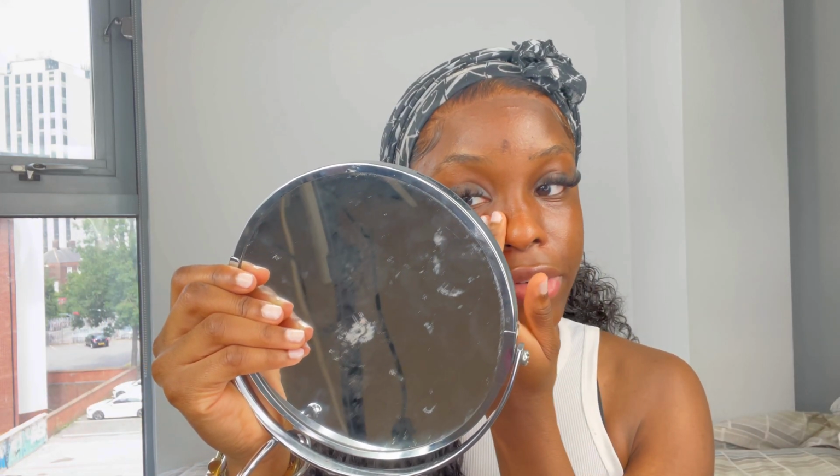But yeah, as you can see, I've got my lashes done. You know when you get your lashes done, for some reason your makeup goes so quick. I don't know what it is. I can finish my makeup in like 30 minutes, but when I've got to stick on my lashes, that takes another 20 minutes drying and everything. So when your lashes are done, it's amazing.